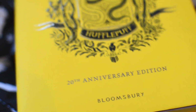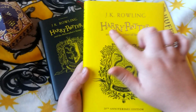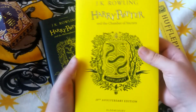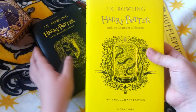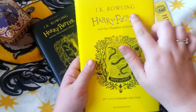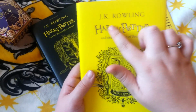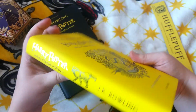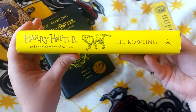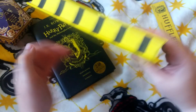And of course we've got the title of the book there, and it says 20th anniversary edition at the bottom, and this is in silver, whereas the first one is in yellow. And you can feel it, it's like imprinted, so it's really nice. And this is the side with again the badger, and that's the other side.